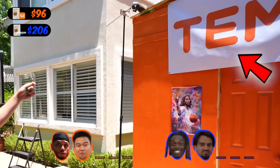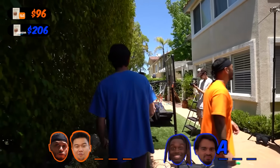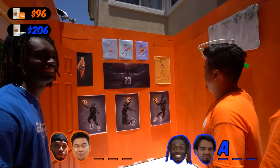I'm hitting the white on the TEMU poster. Yep. That should be butters. Orange. Oh, so wait. That's A. Yo, it's too far up. That counts as a letter. A. All right, we're going inside the house now. All right, LeBron James's jersey. Easy.